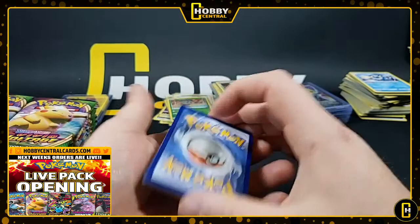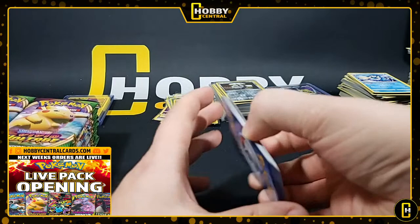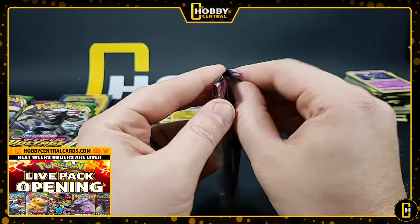All right, here we go. Blitzel. No God pack yet? There is no God packs in these, unfortunately. If you're just talking about Vivid, or if you're talking about Shiny Star V, no, we haven't pulled one out of that either yet.